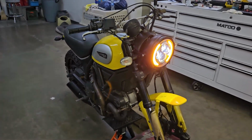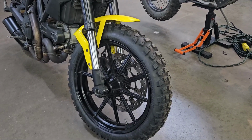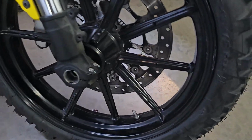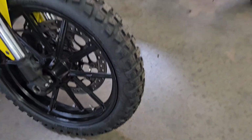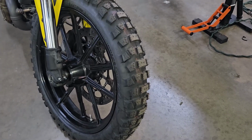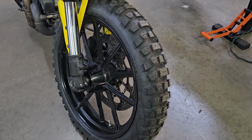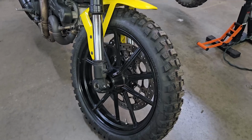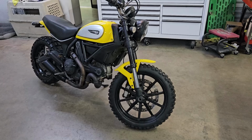Now to get the front tire on. The front tire I found is a Bridgestone Battle Axe. It's a 190/18. Not too many choices for knobbies for this size front rim. This one should work pretty good. We'll see. I think it's a nice looking combo. Front and rear tires.